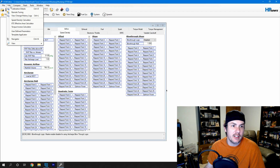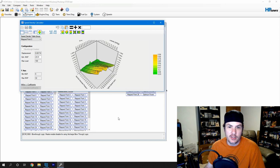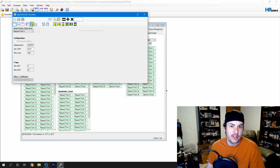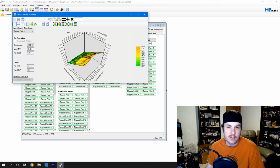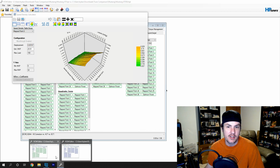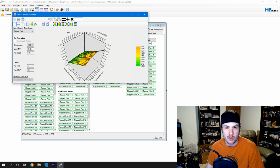If we come in here and do speed density calculator, we'll just look at map 0.0 and compare these two, and yeah, there's differences. This is a little smoother looking table on the GT. The GT350 has some weird spikes. I'm not sure if that's an accurate spike in there. Map 0.1 looks better on the GT350 compared to the GT, is pretty smooth.